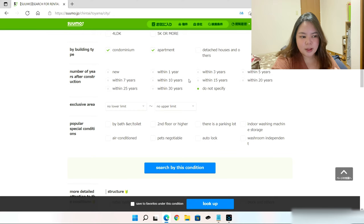The number of years. So this one is for how old an apartment is still okay for you. Do you want it to be a newly built apartment, or if you don't have any preferences, then just click do not specify. But I think it's safe to say, because there was a building code that was enacted in Japan a few years ago, not a few years ago, but I don't remember when, but I think it's safe to say that you want to choose within 20 years.